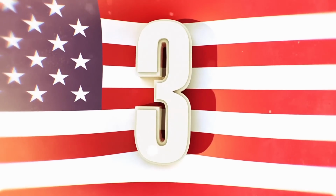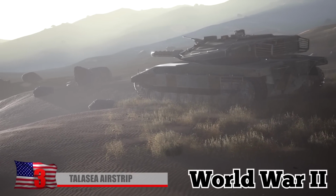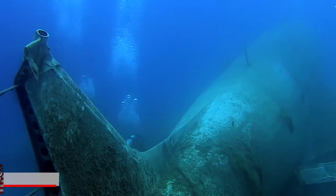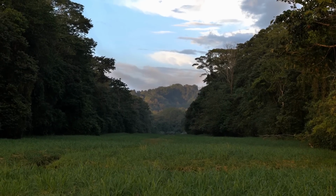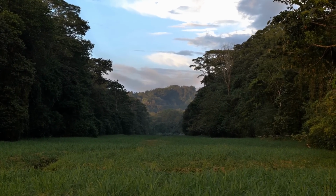3. Tallahassee Airstrip. The South Pacific is littered with World War II artifacts everywhere you look. Under some small towns, there's a network of military tunnels. Underwater, covered with coral, lie sunken planes and equipment. More undiscovered wartime relics, including a deserted airstrip, are hidden inside dense forests.